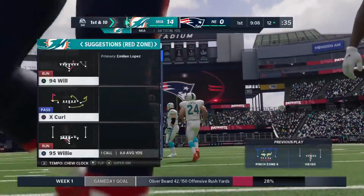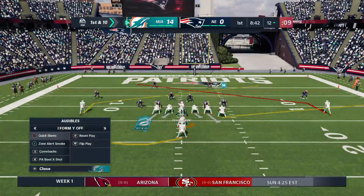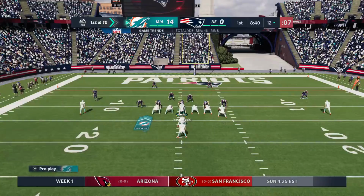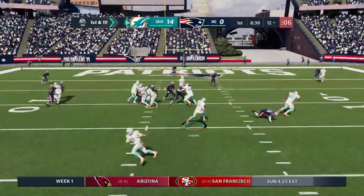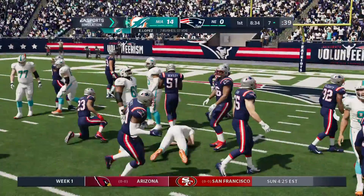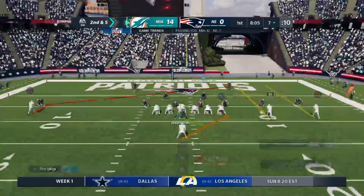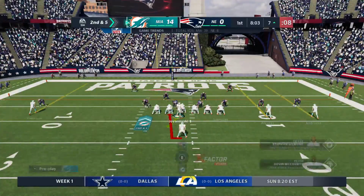Well, they came into this game saying it was important that they set the tone and show that they can run the football. And I believe that they've done that here in the first quarter. Now on first down, he'll drop to throw it. And here he'll get it down to the 7. 5 yards on the carry. Good pickup on first down. From the 7, it's 2nd and 5.